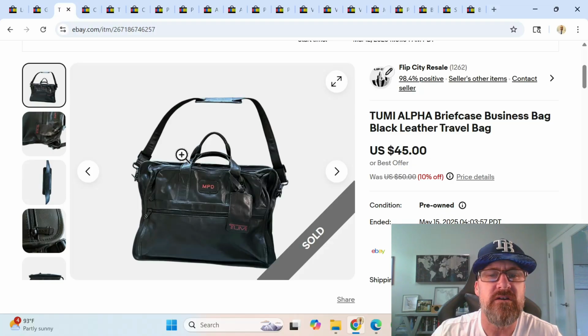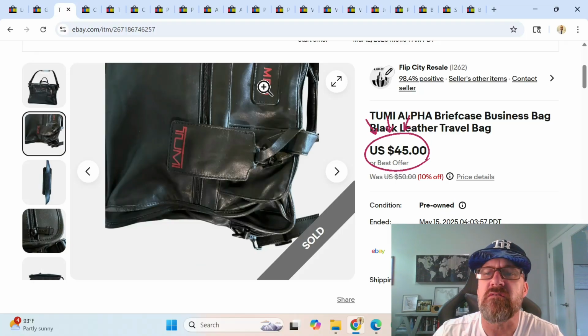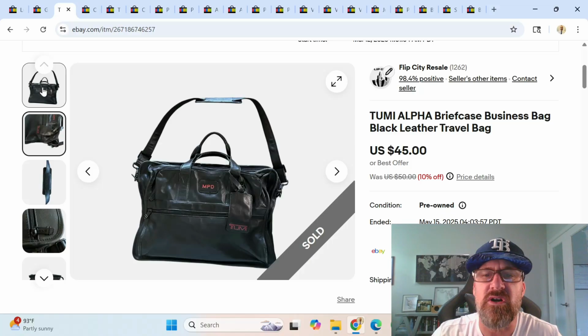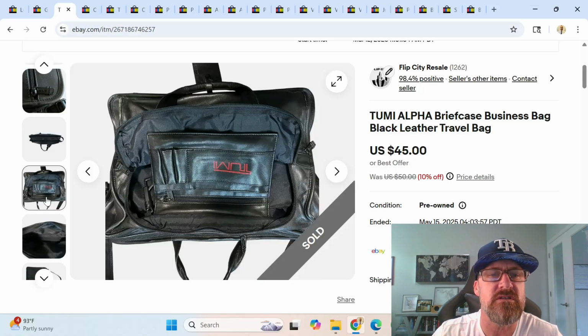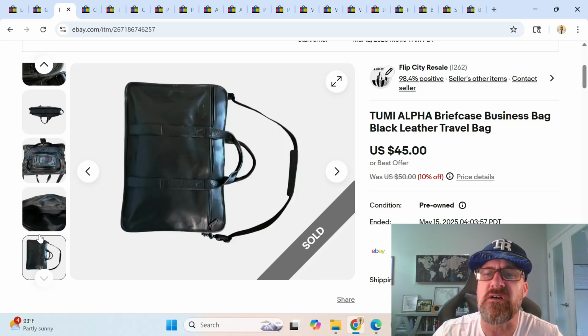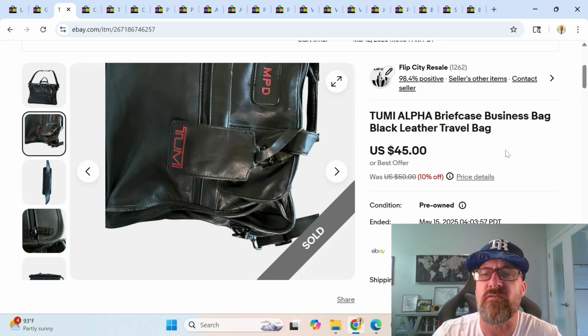All right, here is a Tumi bag. This is probably the least amount I've ever sold a Tumi bag for. Usually I get closer to $75 and above for them. The bags do not usually have this, what is this called right here? I don't know, personalization or whatever, right? But it was still in decent condition. And Tumi bags, if you've ever gotten them, the material is so thick and strong. It's very clean inside. So even with the personalization on there with the letters, this still sold for $45.